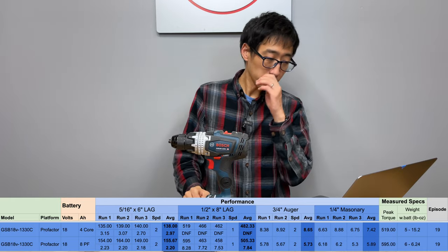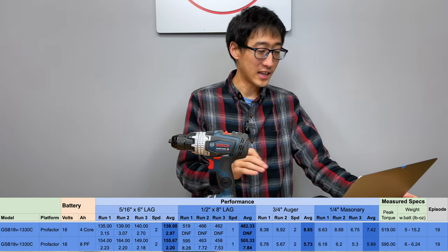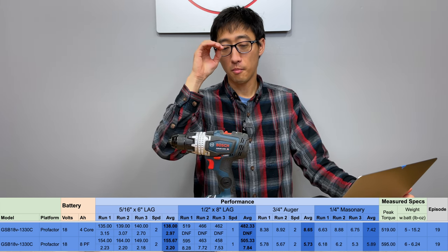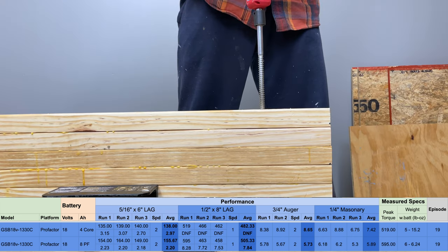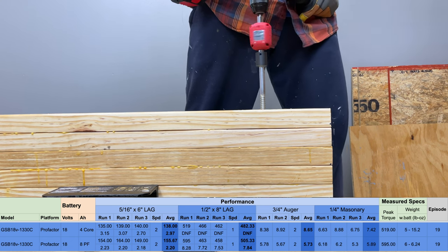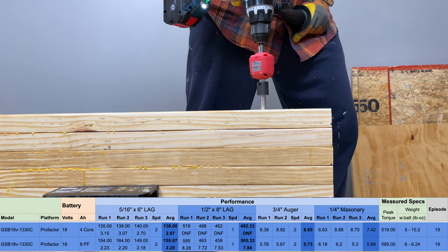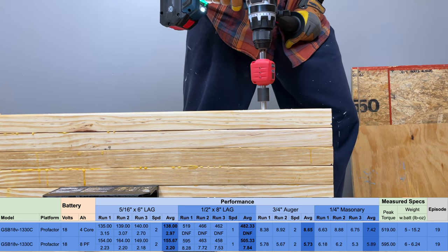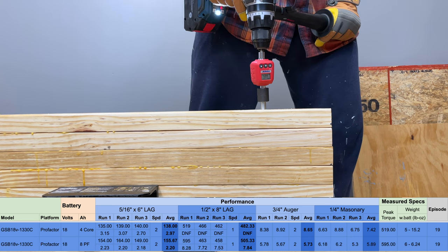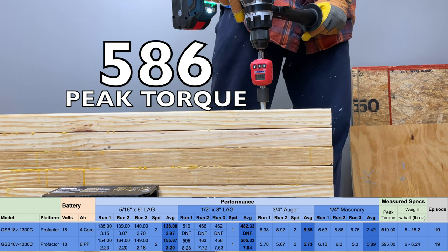As you saw in some of the runs, I can't remember which one it was, the drill just started smoking. I don't really know what exactly happened, but we let it cool down for just a few minutes, not a long time, and we went back at the test and it worked fine. So I'm not sure if that had something to do with it, but yes, it did start smoking. So let's take a look at the total performance numbers.